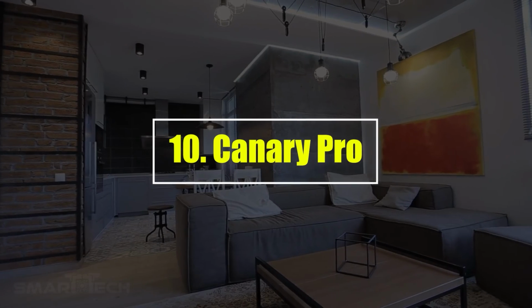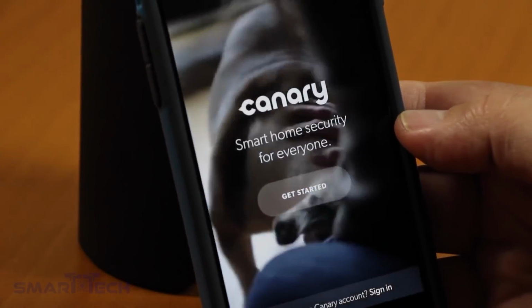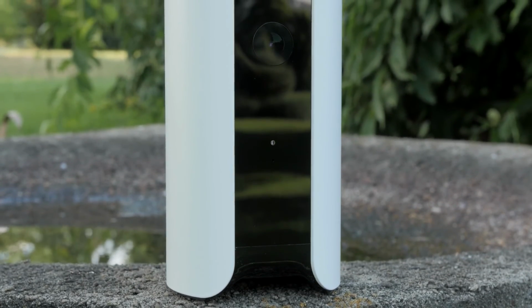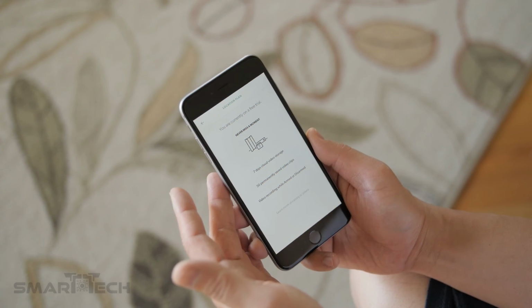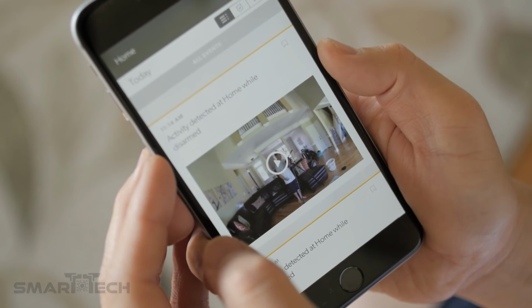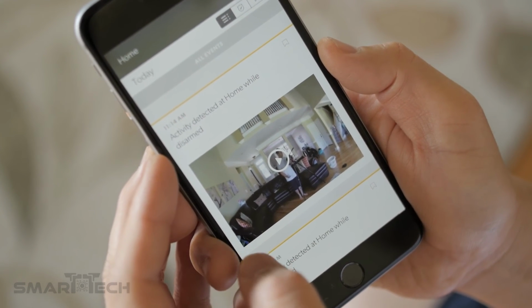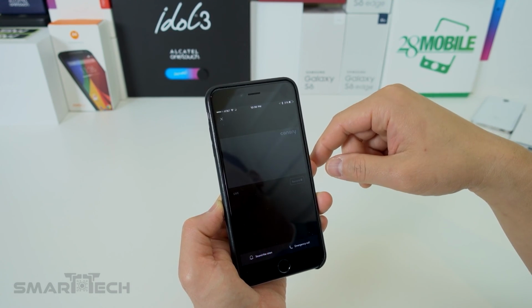Number 10. Canary Pro. Any movement detected in Canary's night vision mode with infrared LED triggers a notification and allows you to call authorities easily with the app. Its high-quality recordings, great for securing convictions, can be streamed in real time and stored for up to 30 days in the cloud. It also comes with a siren you can sound to scare away intruders.